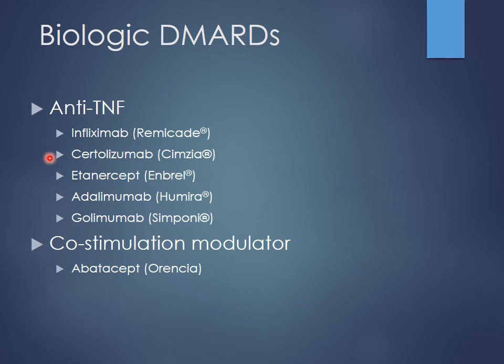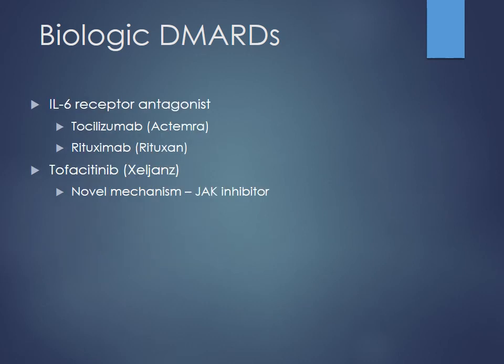And then look at a co-stimulation modulator, just a different mechanism here. Abatacept is one we'll talk about there. And then we'll look at some that are affecting IL-6, so these would be antibodies targeted against interleukin-6. We have things like tocilizumab and rituximab. Again, most people just call these by their brand names because it's easier to say in a lot of cases, like Actemra and Rituxan. We actually use these quite a bit for a lot of patients with GI autoimmune conditions, so we'll see these again as well.